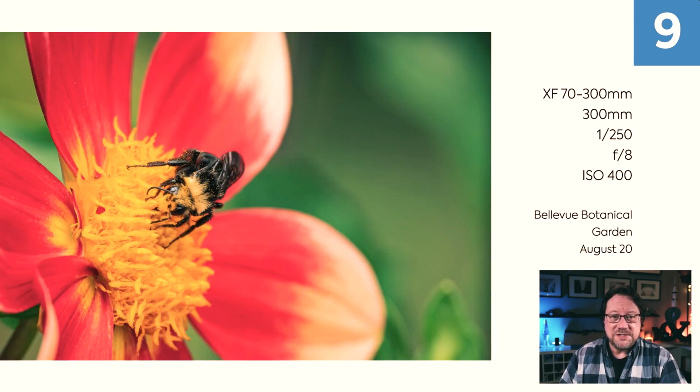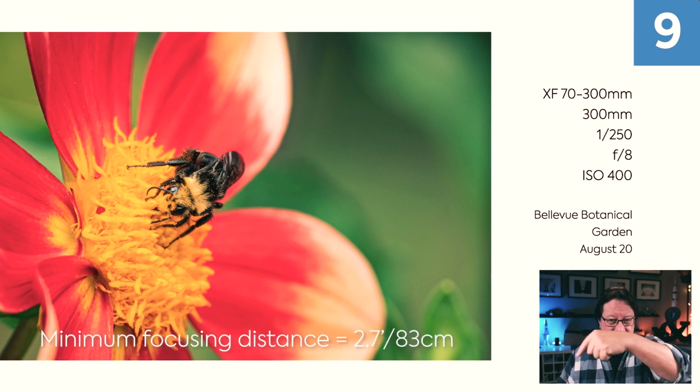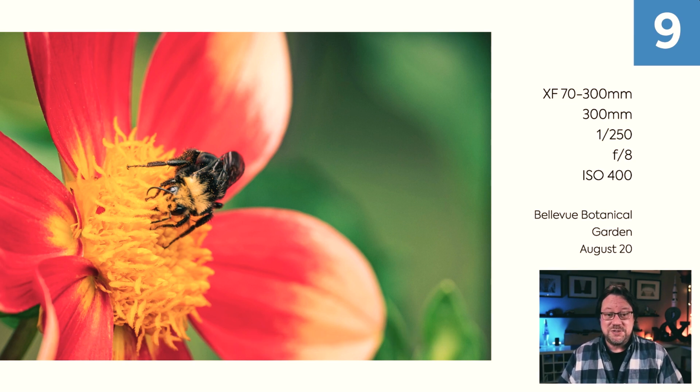Back again to the garden with the 70 to 300 at 300 millimeters. One of my favorite things about this lens is how close it can focus, even though it's a pretty long zoom lens. I believe it's about 18 to 24 inches. I'll put the exact specifications down below for its minimum focusing distance, which lets you, because you're magnifying so much at 300 millimeters, get all the little details of the pollen of the bee doing its thing, and the details of the leaves, while at the same time, because you're at 300 millimeters, everything in the background goes away. It becomes just a blur. It becomes non-distracting. It becomes just a texture. So I really like that kind of thing.